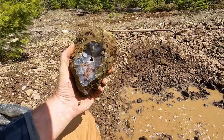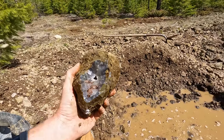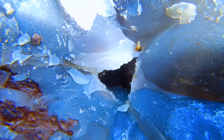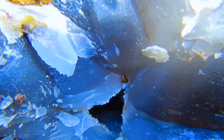Is it bigger than an apricot? Yes, much bigger than an apricot. Bigger than an apple. Bigger than a peach. Is it, but not a watermelon? I've seen watermelons that size. Kind of cool with that little hollow in the center. Anything that's hollow is technically a geode. So this is a geode. This is an agate geode.